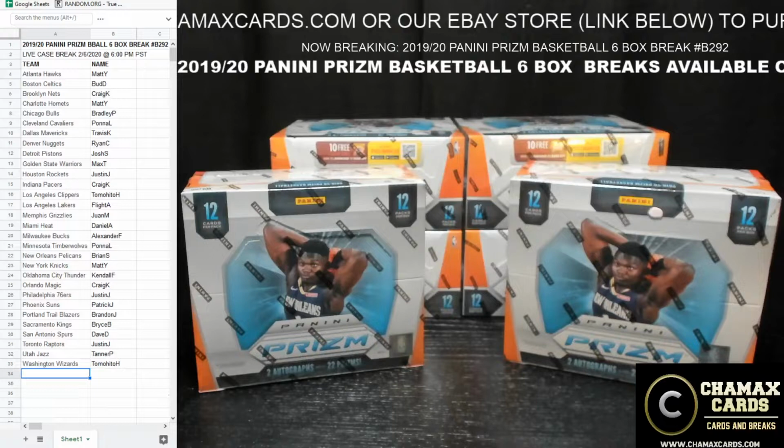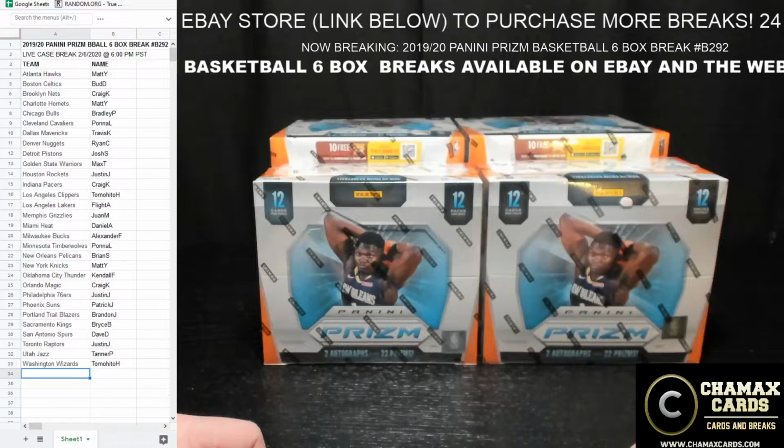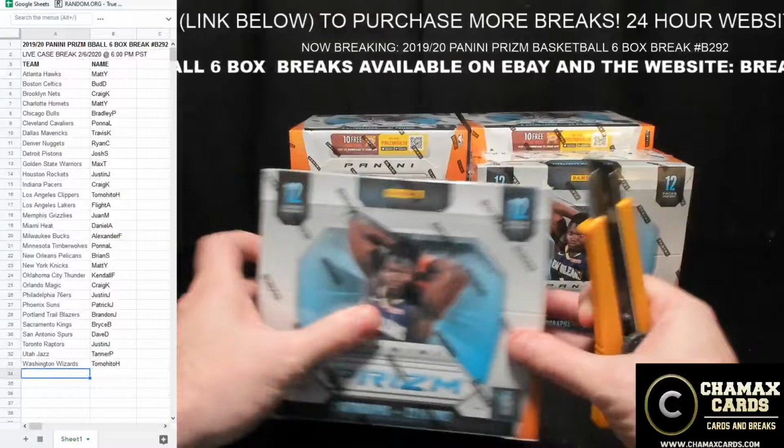Besides that, let's have some fun. Let's get some big hits here. I know Brian is going to be looking for something big for that Pelican spot and Juan M for that Grizzly spot, the two big spots of the break. With this product, all cards go out except for the veteran base cards. All the rookies obviously do go out.